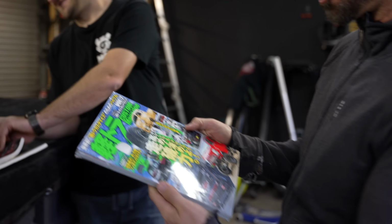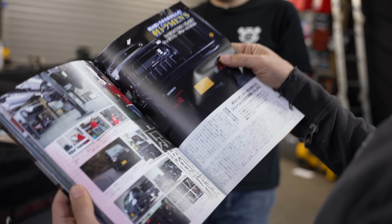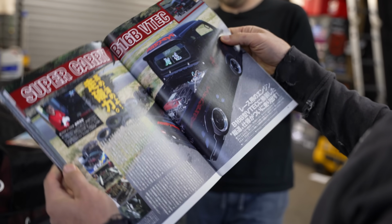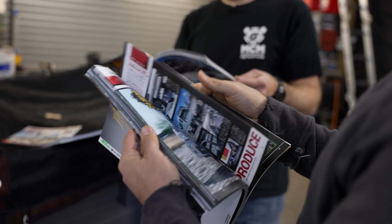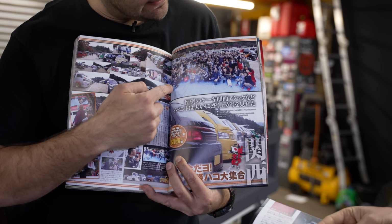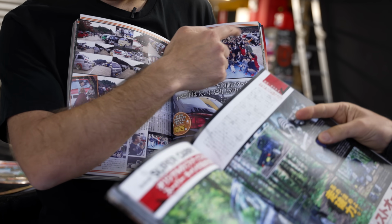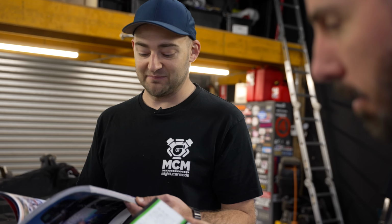To give you a bit of an idea, this is research. These are modified turbo K-truck magazines. So, have a little look at the kinds of things that people are doing to these trucks. I mean, look at that. They're taking them to the track, they're taking them to the shops, they're doing their farm work. This is my favorite thing. Check out the size of the truck meet. All with modified trucks. There would not be a single stock one there. Everyone has done something to their truck from mild to wild.